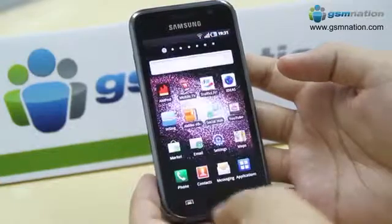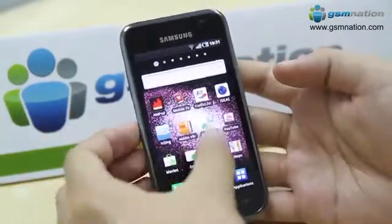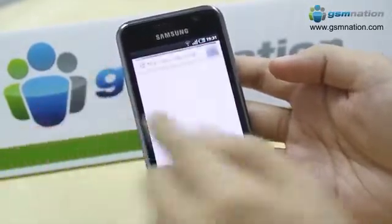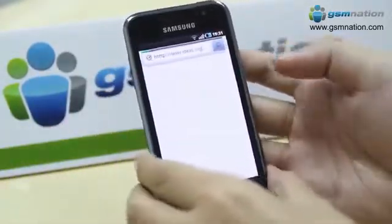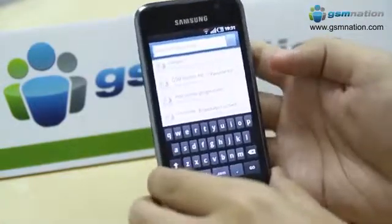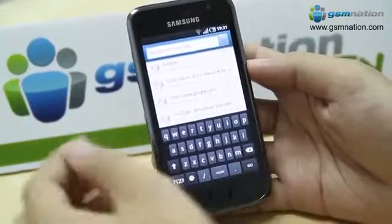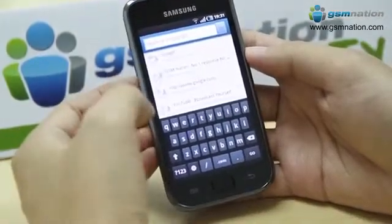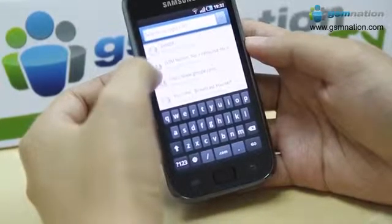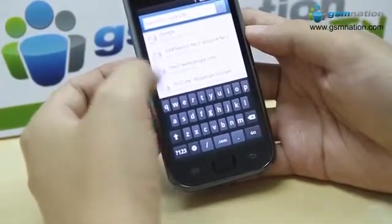What if I want to use the browser? Well, take a look at the browser. Go on to the second screen here. Let's click on Internet. Now, we've already set up the Wi-Fi here, so it's going to be fast on loading. If you don't get as fast of a connection on 3G, it's perfectly normal. And you see we've got our favorite websites here. We've got Google, we've got GSM Nation, the number one resource for mobile phones. We've got Google and YouTube.